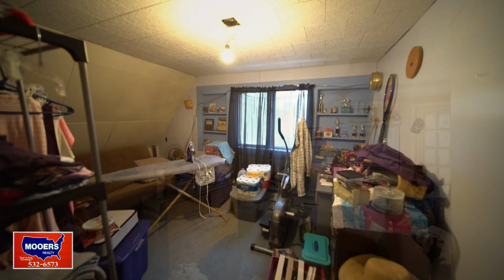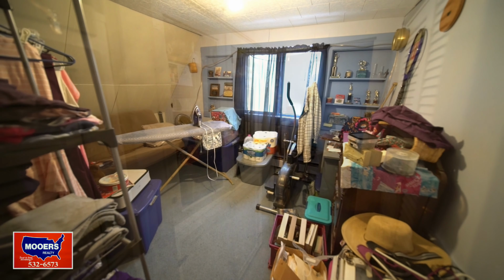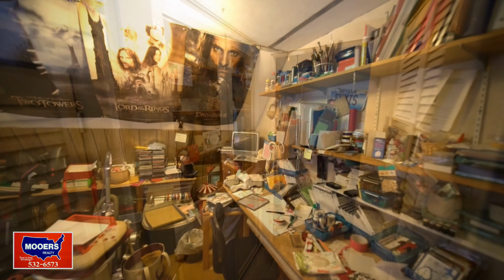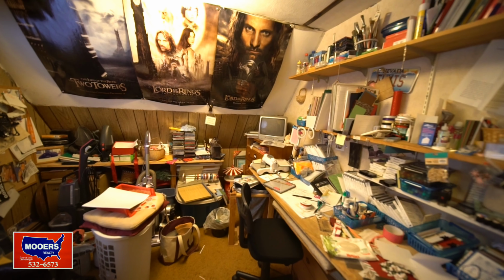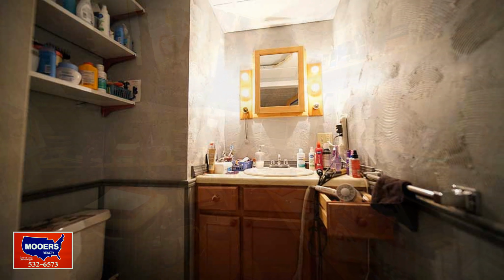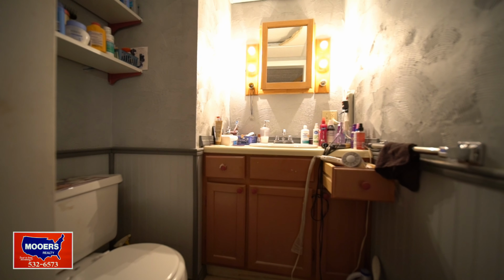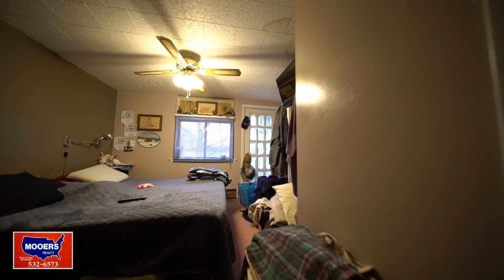Here's another one, used more as a utility room now that the kids have grown up. This bedroom, more used as an office, and they're downsizing. Here's your other half bath. It's pretty handy off this bedroom. It has also a French door to an escape.